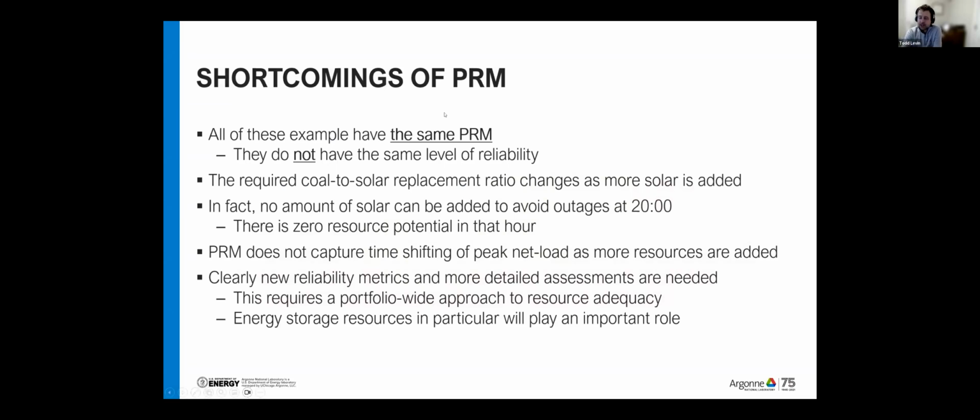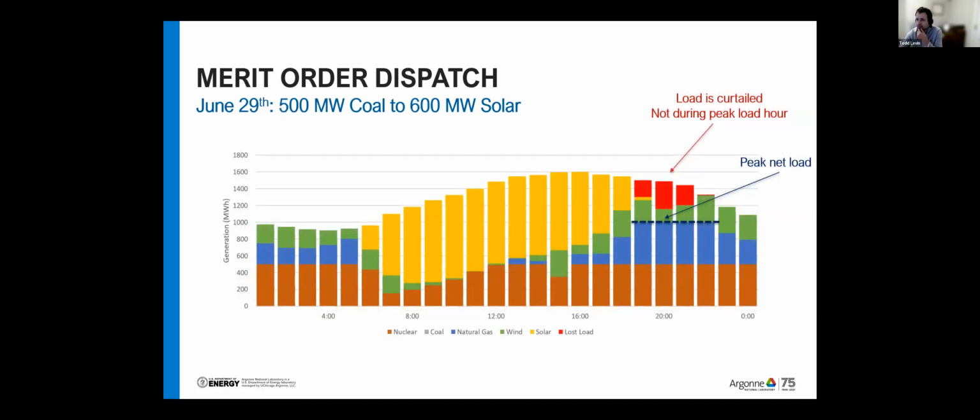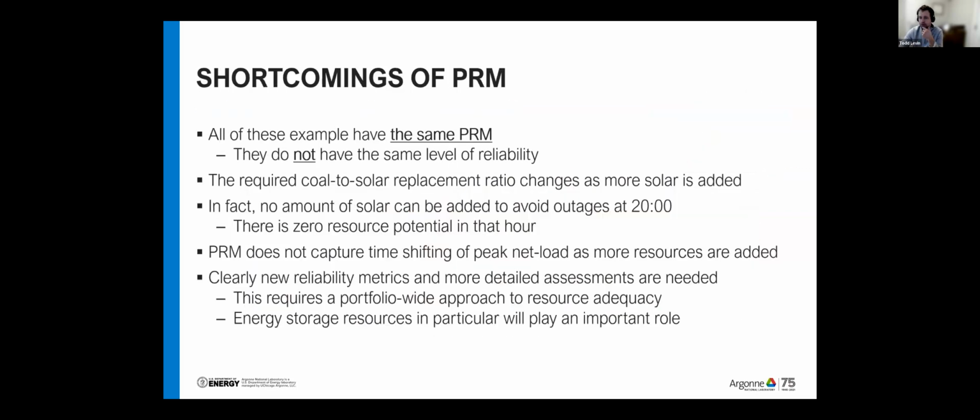Okay, so the shortcomings of the PRM. This is another way to demonstrate what I showed before. All these examples have the same PRM, but they do not have the same level of reliability. And this required coal to solar replacement ratio really changes as you add more and more solar to the system. In fact, no amount of solar can be added to avoid these outages at 8 p.m., because if you look closely, maybe it's a tiny sliver, I think it's actually zero resource potential for solar in that hour. And so no matter how much solar you add to the system, you're not going to be able to resolve that outage without storage or some other resources, for example.